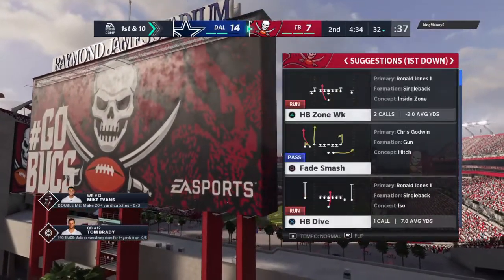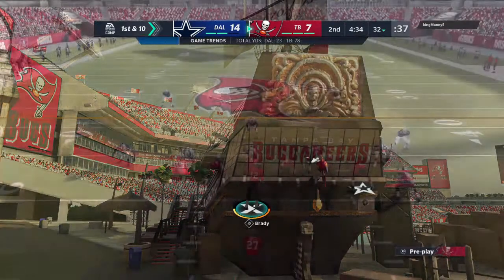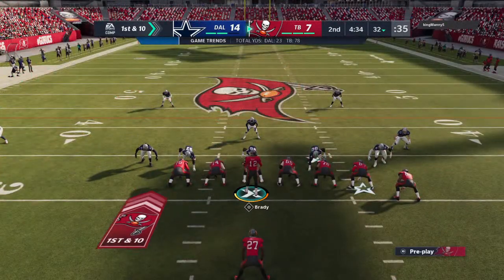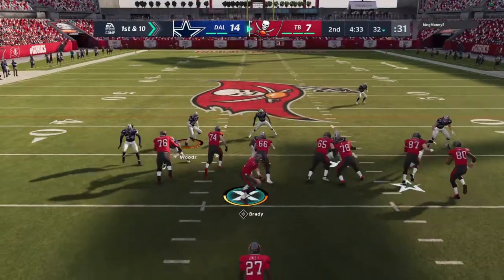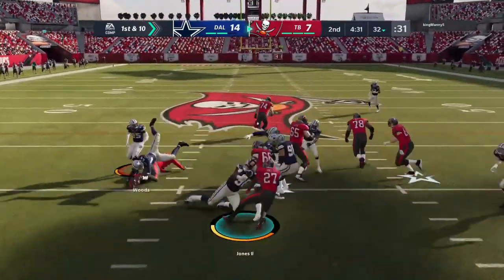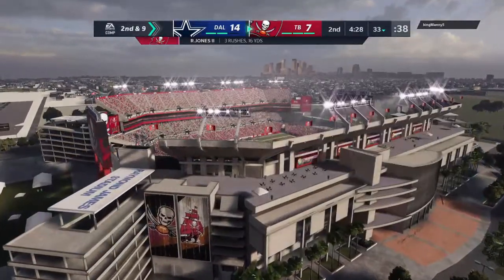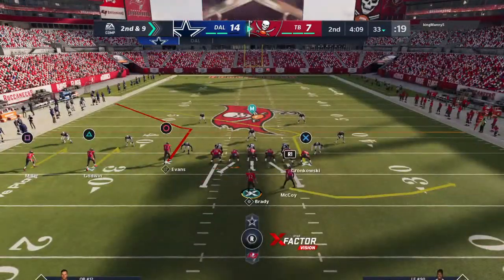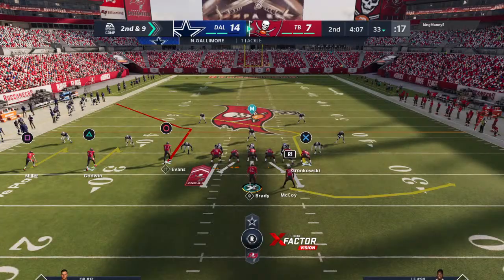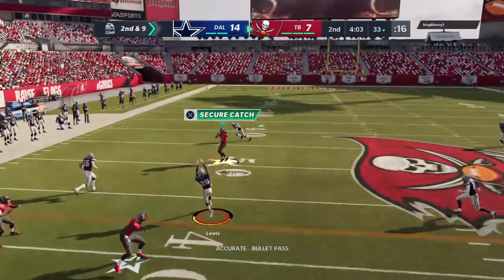The Bucs take over 1st and 10 at their own 32-yard line. The Tampa offense ready to get their drive started. That 7-0 lead of theirs short-lived as they've now given up 2 straight touchdowns to fall behind by 7. Yeah, but no cause for discouragement here. They've fallen behind, but haven't they proven that they can go down and score? So what was the formula that got them down there the first time? Get back to something close to that, and maybe they get this game tied up.